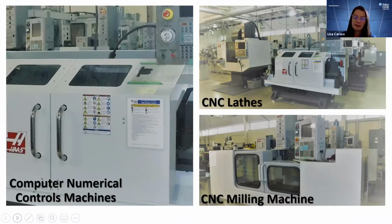Oh, and not last, but not the very least at all, we have a lovely CNC department, or computer numerical control machinery department. So we have 4 Haas milling machines, and we have 3 Haas lathes, and it is state of the art. It is wonderful for training. We have additional trainers on the side that allow us to do simulations.